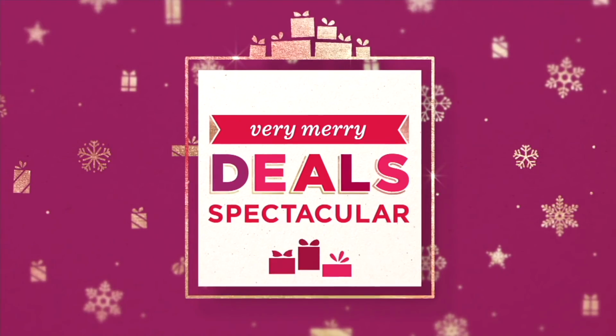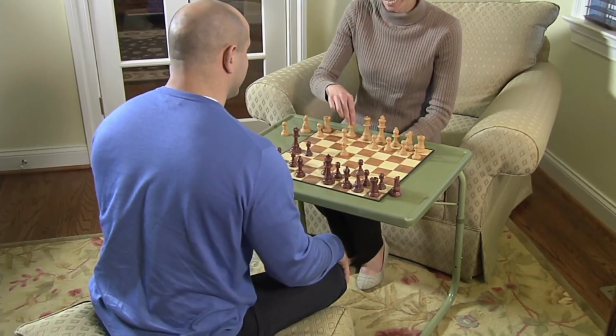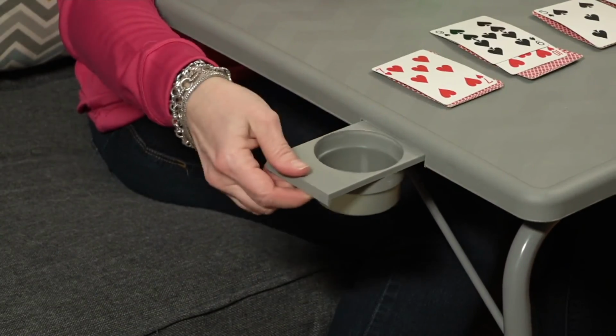Okay, I want to give you an update, though, on that table mate. We started with 3,000 of them. Black is gone. Slate gray is gone. Wine, we have 100 remaining.